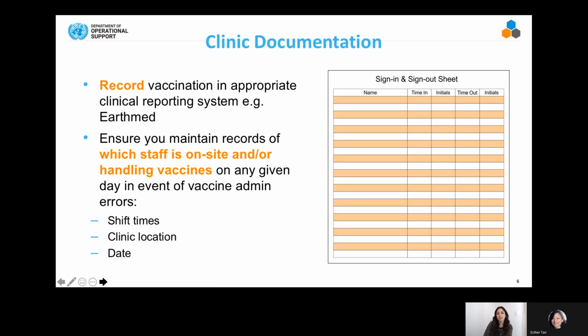In regards to clinic documentation, you want to record vaccinations in the appropriate clinical reporting system. So in the UN, this is EarthMed. You want to make sure that all vaccinations are documented. If the patient needs documentation, they're provided that as well. And you want to ensure that you maintain records of which staff are on site and handling vaccinations. In the event of a vaccine administration error, you have a record of who was on site, who was at the vaccine clinic, and you can look back and see everyone who was there that day and when they were there.